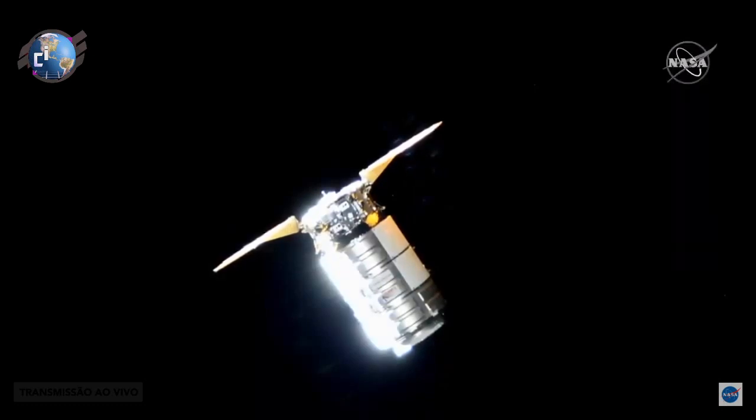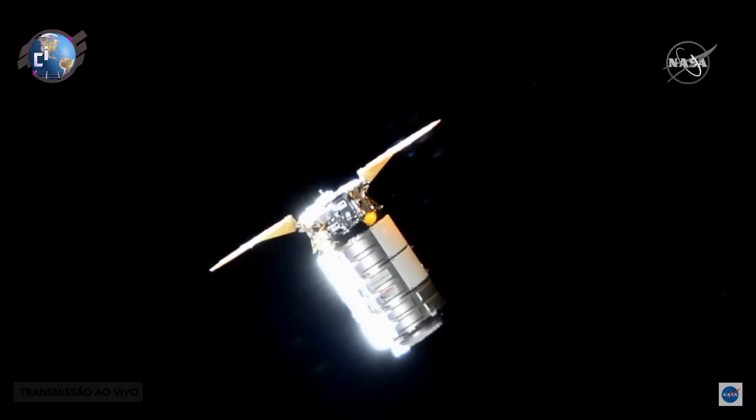Station Houston on 2. Cygnus is inside the 200-meter keep-out sphere. You now have authority to issue an abort if no comm with MCCH, and the light is outside the corridor. Station copies.